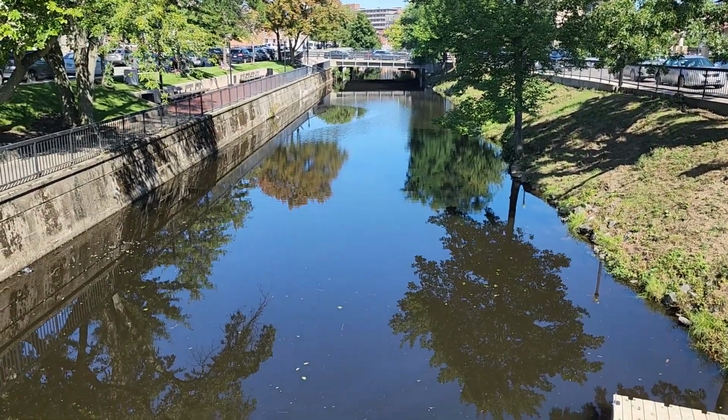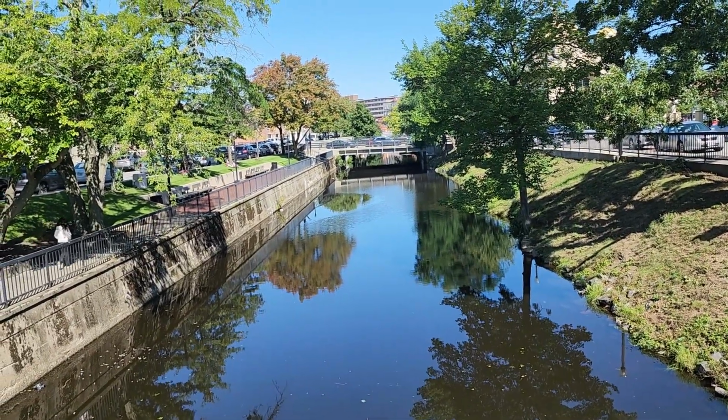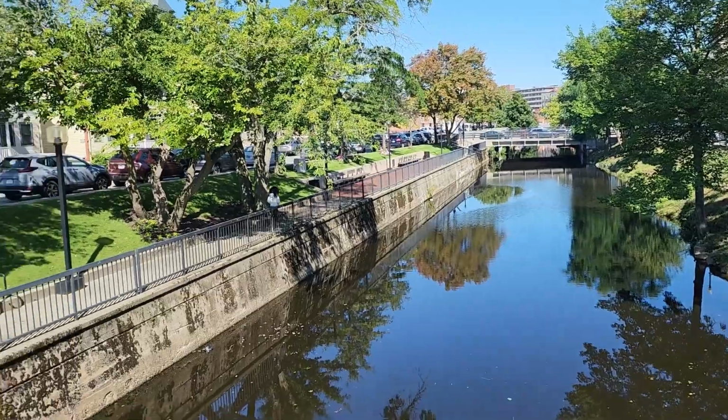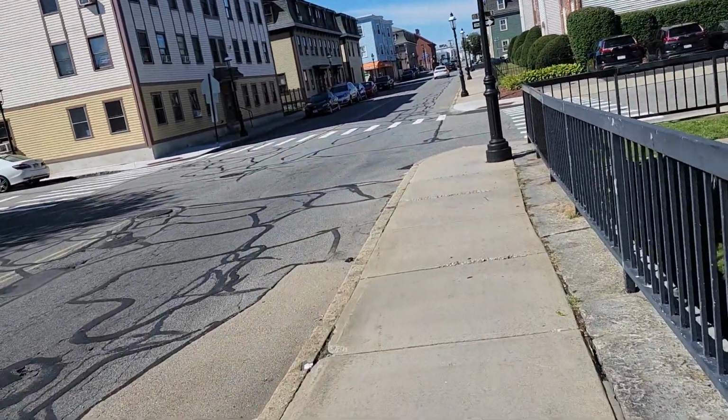And this is one of the canals that were built a long time ago. So we're going to head on up.